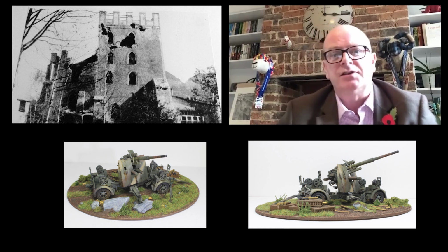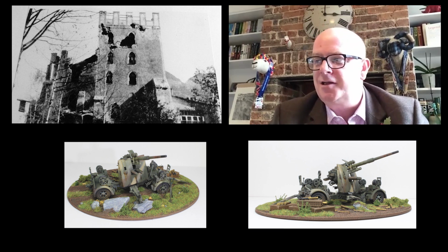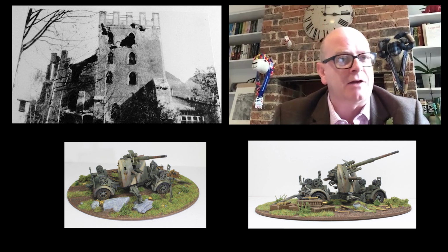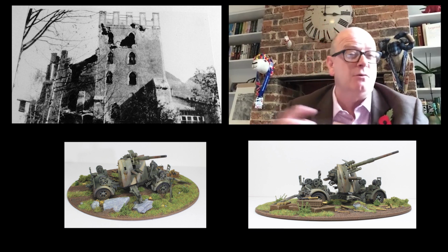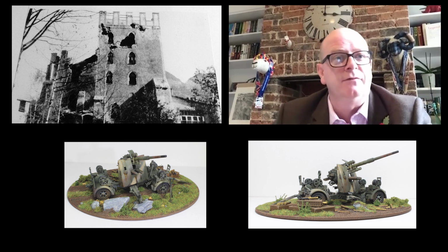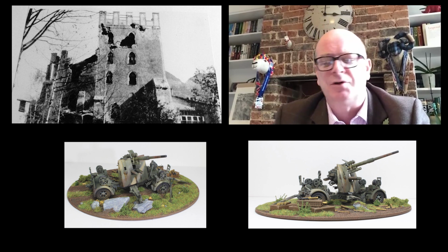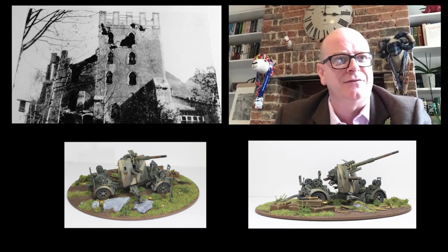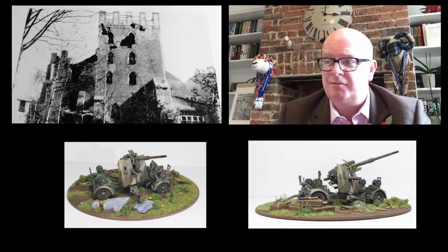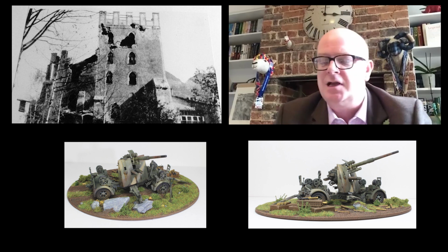And so we can only assume that the sight of Sherman tanks appearing up the route to the castle was enough to make them think, hang on, we need to get out of here, because they would have been aware of the huge flux and flow of troops all over the place. Nobody actually quite knew who was where and when at this point, and you've got divisions from various different regiments all over the place, Germans and Americans, all probing forward and then having to retreat.